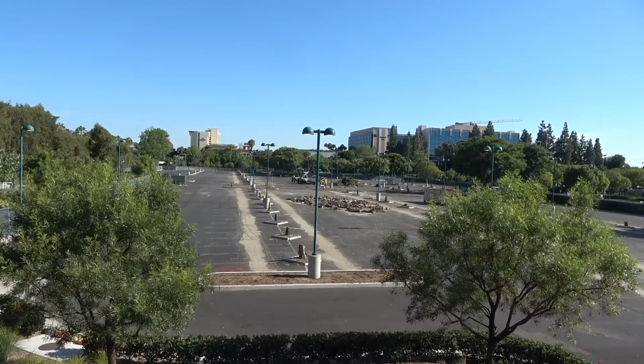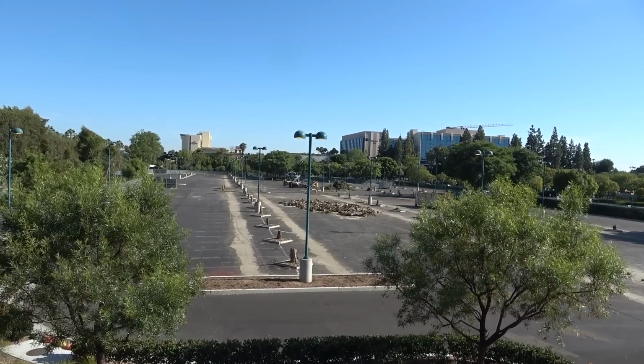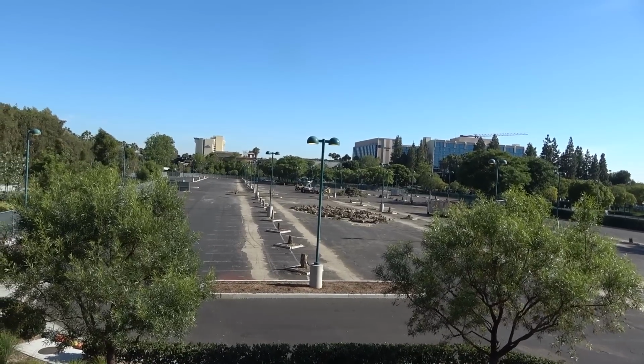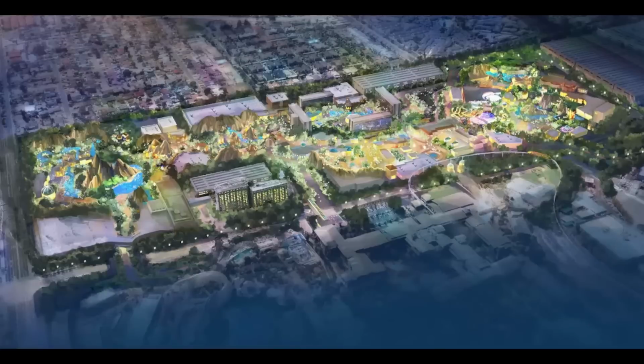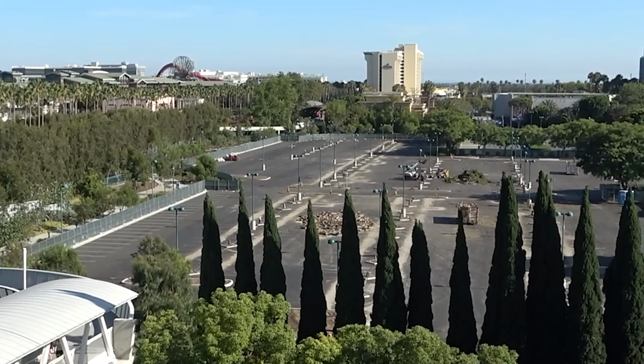So what's happening here? There are a few possibilities, but right off the bat, I think we can rule out anything related to Disneyland Forward. As you know, this site is one of the proposed locations for the eventual expansion of both Disneyland and California Adventure, as described in the Disneyland Forward proposal. This side would have been the Disneyland expansion side. So naturally, that's where everyone will be looking when something like this happens.